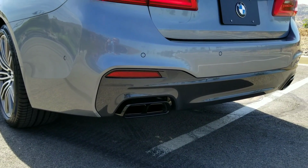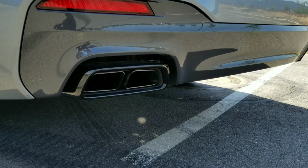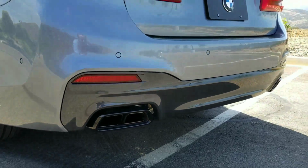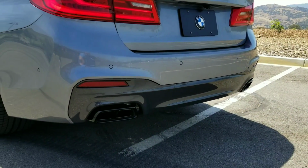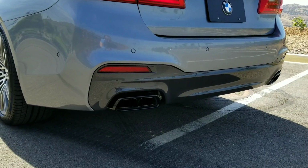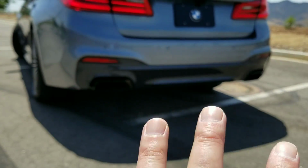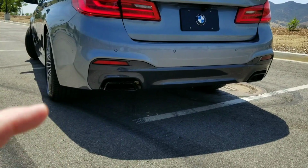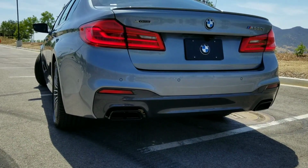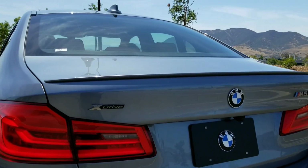And let's go ahead and do the exhaust. So we definitely get some nice burping in there, I can tell you that. Really great job on the exhaust, BMW. As you can see, the rear bumper kind of has that M Sport signature rear diffuser type of look, which is, you know, standard with your M550, a lot of the performance, a lot of the styling. Check out those rear LED lights. We got the rear spoiler.